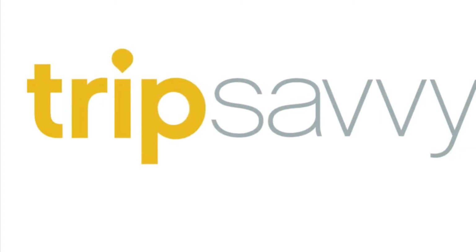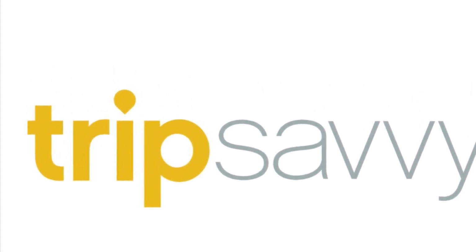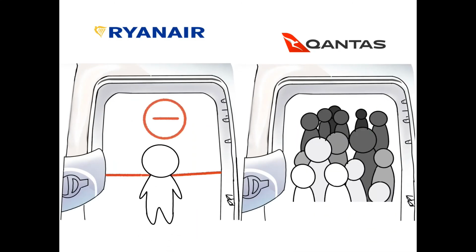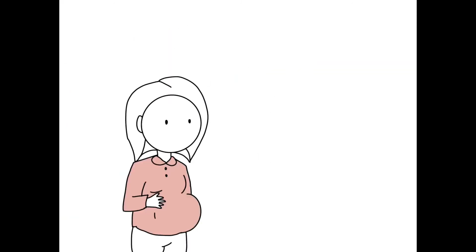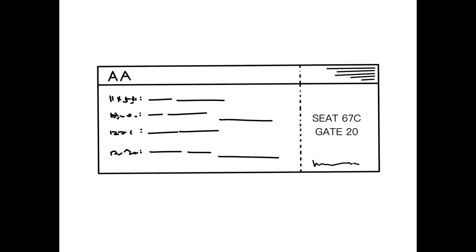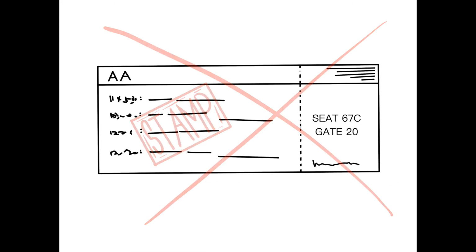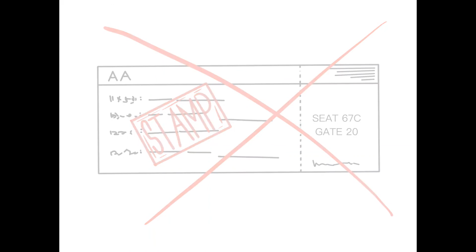According to TripSavvy.com, Ryanair is more likely to deny boarding to passengers because they care less about bad press compared to other big airlines. Ryanair has some unique reasons why passengers could be denied boarding. Pregnant passengers who don't have a doctor's note in English. No stamp on the boarding pass for non-EU citizens. If you don't have your boarding pass stamped by a member of staff at the info desk, you will be denied boarding if you attempt to board the plane.